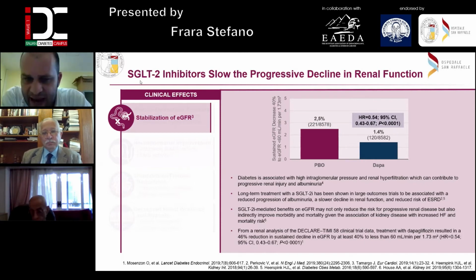At the same time, they were effective in indirectly improving morbidity and mortality, given the association of kidney disease with the increased heart failure and mortality risk.